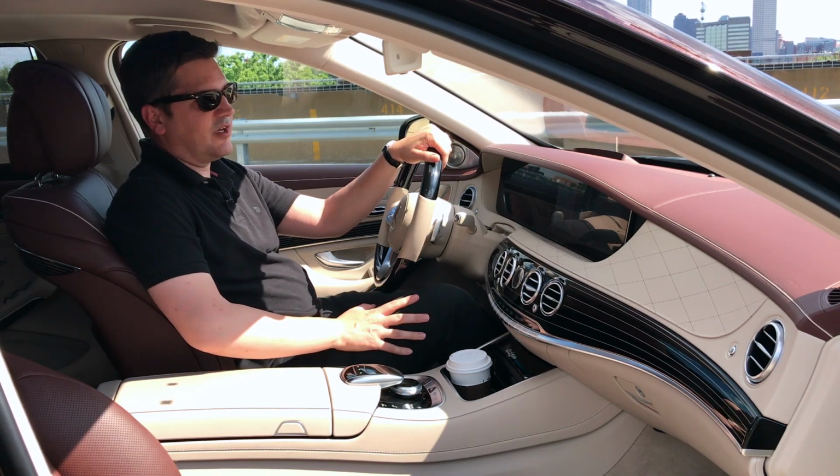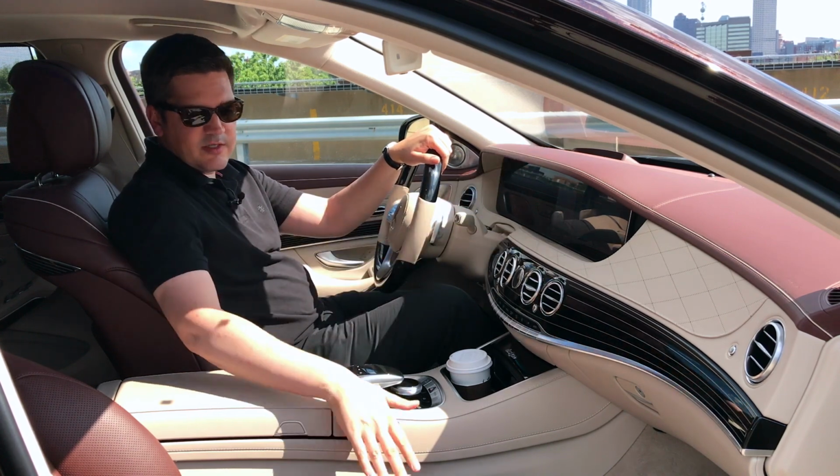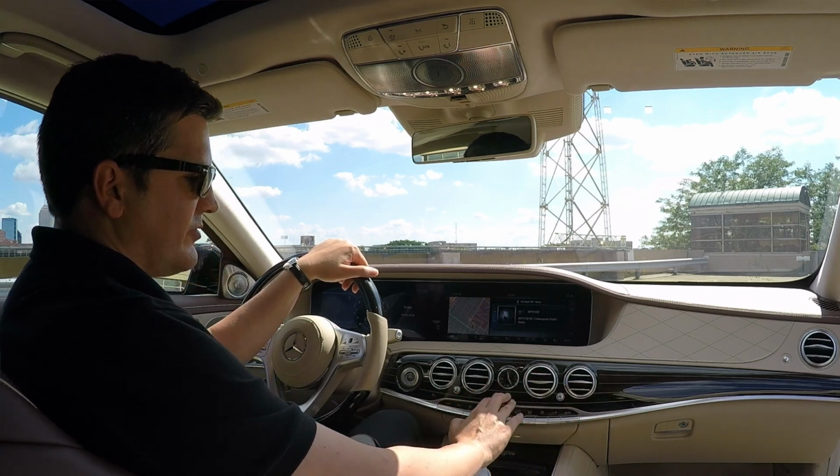I think it's just beautifully designed. Like this mahogany color, two-tone with the beige and mahogany color. Seats the same way. Down below, this has the upgraded piano black finish with the lines through it. I think it looks very classy.